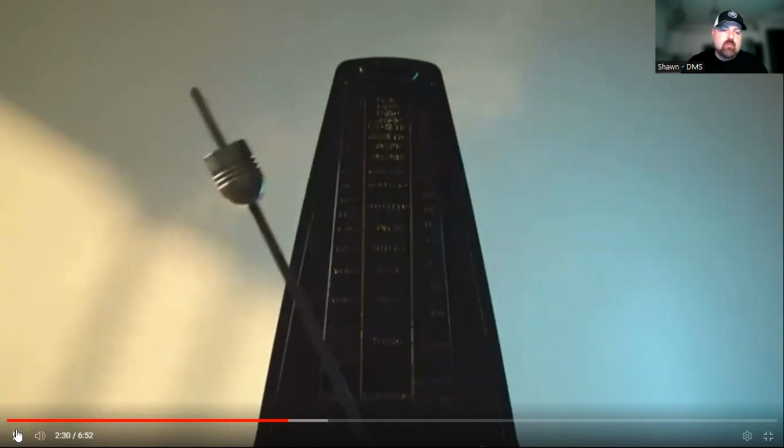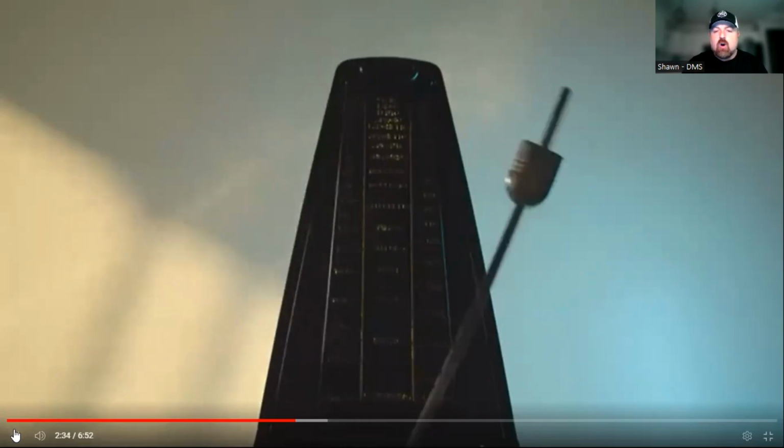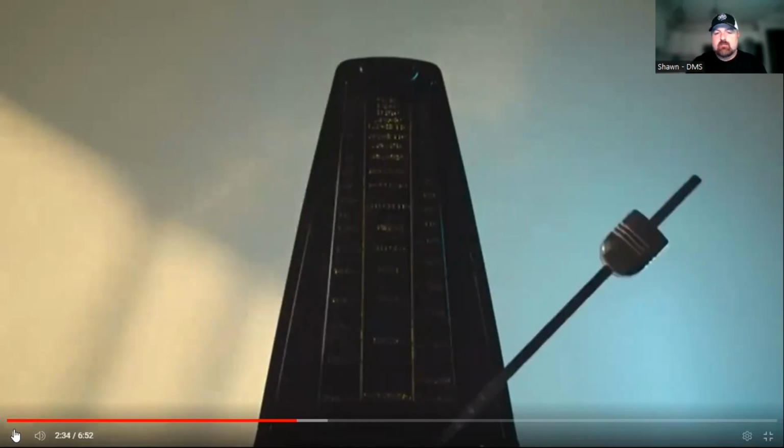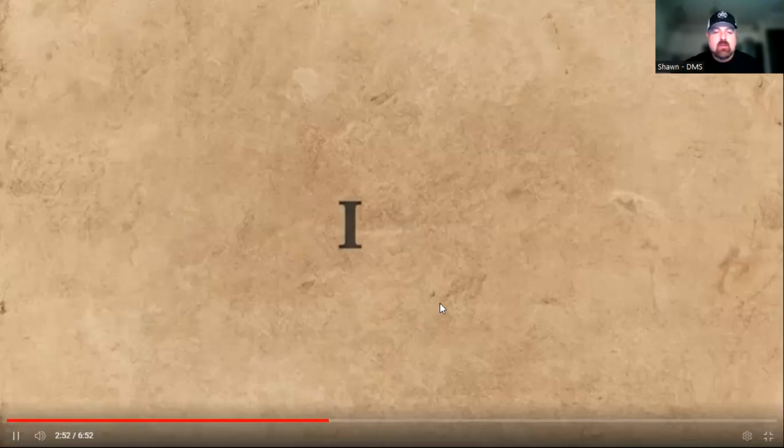And another clue, as this metronome is ticking back and forth, there are 19 ticks, and that goes along with the 19 letters in total in that string of letters. Okay, so the maestro is waiting, and that's how you solve this puzzle to figure out my name, that portion of the puzzle challenge video here.